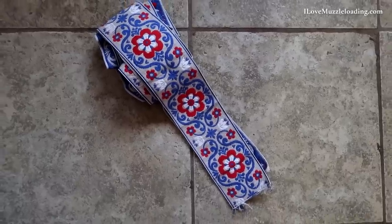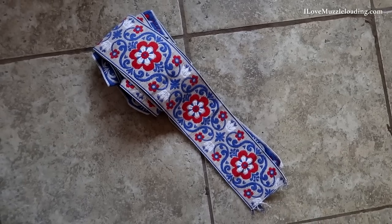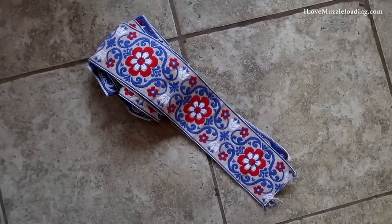Something I really focused on at this event in particular was getting a few supplies for making some things for the rest of the year. Some of this stuff is gonna be raw material, and other parts of it are gonna be ready to go. But first up, I picked up this beautiful woven strap. I'm gonna turn it into some powder horn straps or some bag straps. I picked this up from Navio Occhialini.